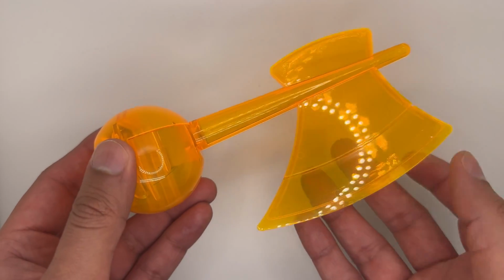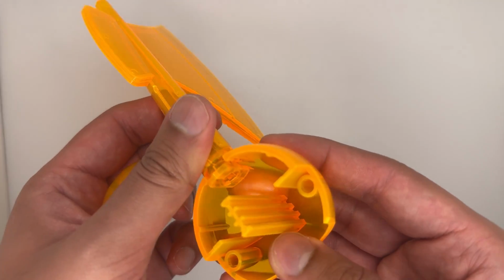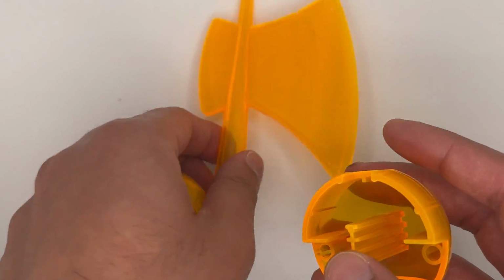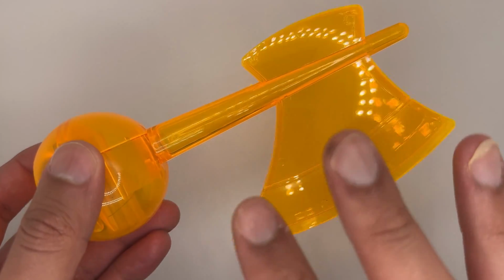Next, we have his orange Energon axe. If you remove this, you can put it on his hand. Be careful of this popping out when you open this up. I do really like the translucent orange they've chosen for this.